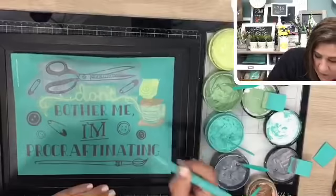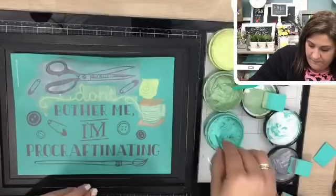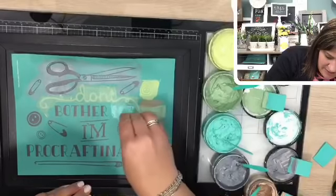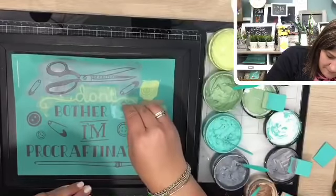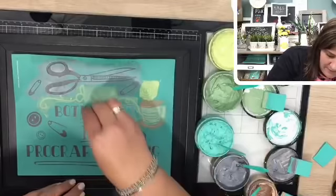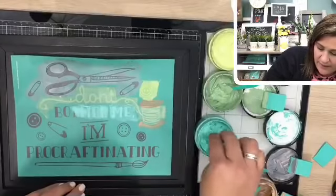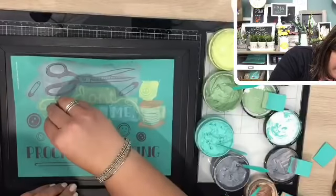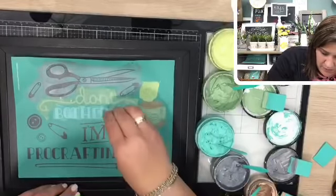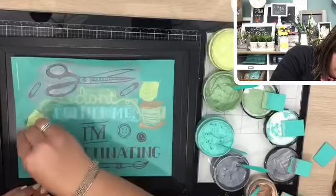Okay, I'm going. Now I need to do the words. Bother me. And I'm already stressed, because I need to pull this up. The comma. Okay. So I'm going a little bit too slow, I think. And I'm worried I may need to go over that green one more time. And I do need to do this button.